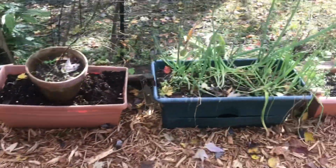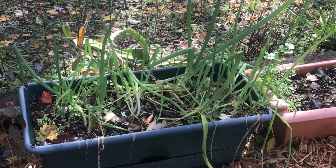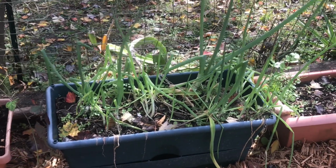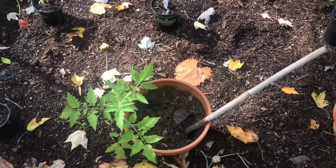Anyway, okay, so here, there's my bunching onions. Those I use for garnishes and just toppings on tacos, etc. Really great to have in your garden. Highly recommend having them. All right, back to the planter beds.